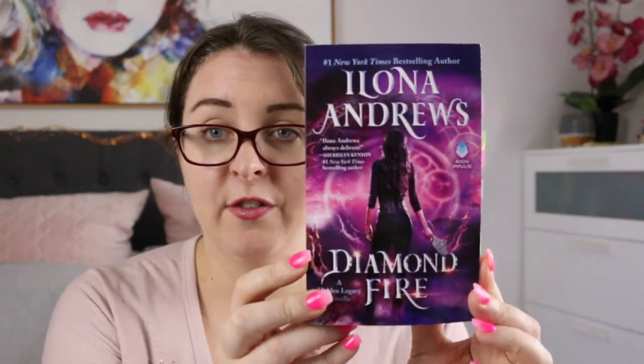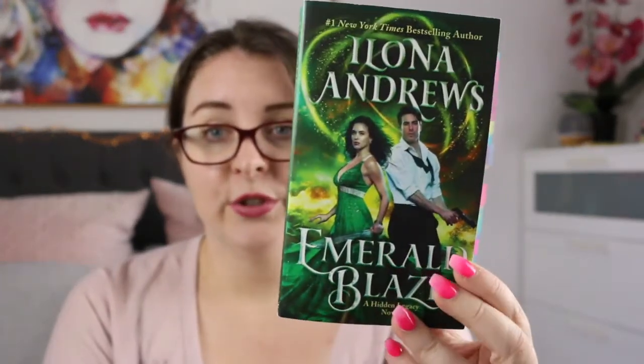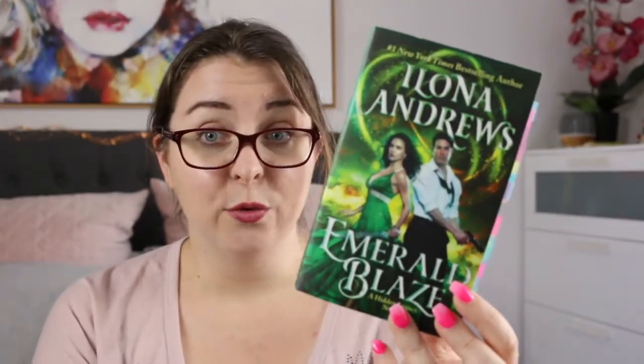I love it. Then we have the Hidden Legacy books by Ilona Andrews. I read 2 of these books for the first time in 2020. So I read Diamond Fire, which is the novella, and I love the colours on this, and also Emerald Blaze, which was the 2020 release, and I love the green cover. So these are Catalina's books. They are paranormal romance books slash urban fantasy, but there is a romance now in Emerald Blaze, so I can include it. They are just so pretty to look at. And Catalina's books are my favourite in the Hidden Legacy series.